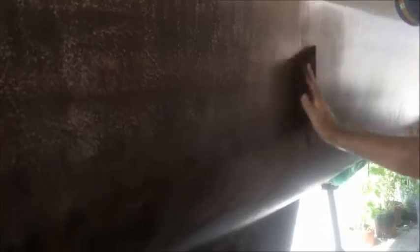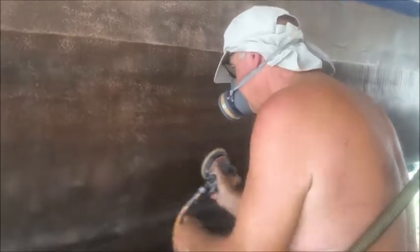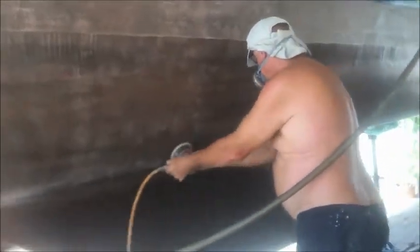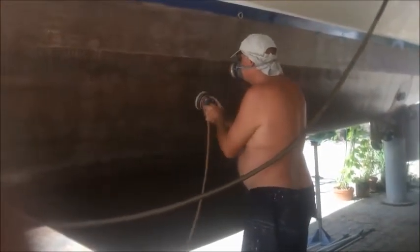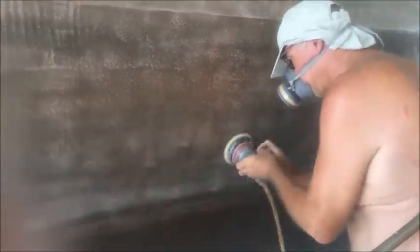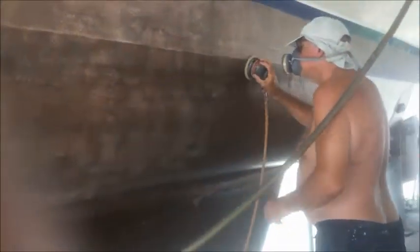Even with the air sander, it didn't quite satisfy me, so I ended up using a 120 grit without applying any pressure on the air sander, and went over and abraded the copper coat right around the whole boat and underneath the keels and the rudders, and I was more than happy with that.